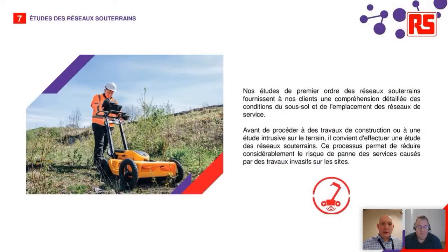And the next slide, which is one that I think is quite important, is the underground utility location. So that's all about the documentation of subsurface pipes, cables, fibre optic cables, drainage routes, anything that you can't see that could potentially cause problems. It's a non-intrusive means of capturing that data and understanding where these items, these service items, exist beneath the surface.